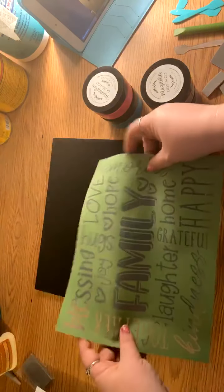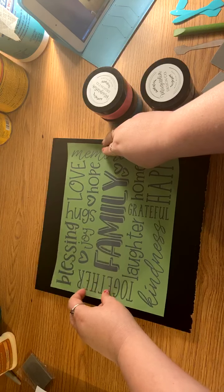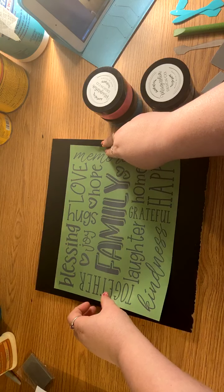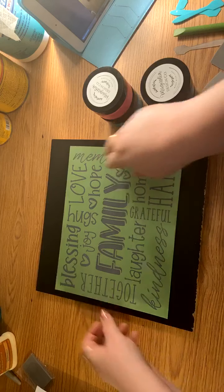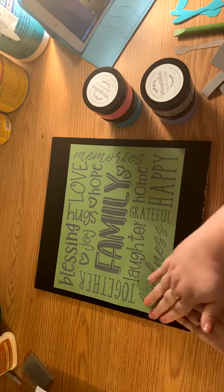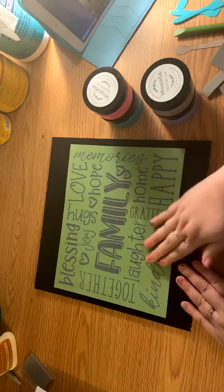Then I'm going to go ahead and lay this right here in the middle. And I'm going to spread it out, making sure that there are no air bubbles in our silk screened areas.